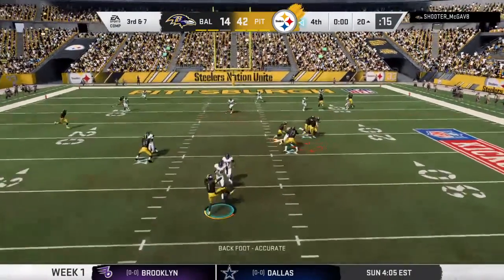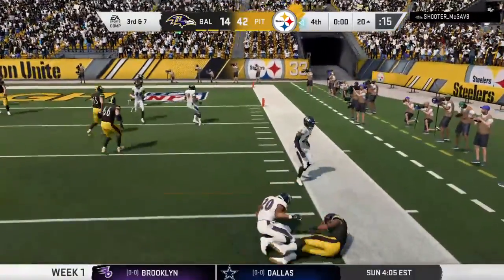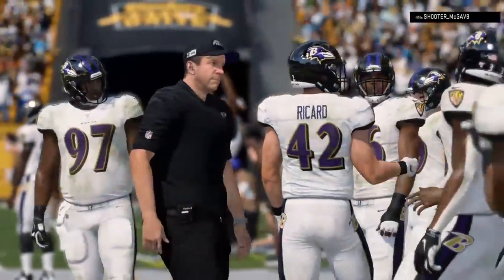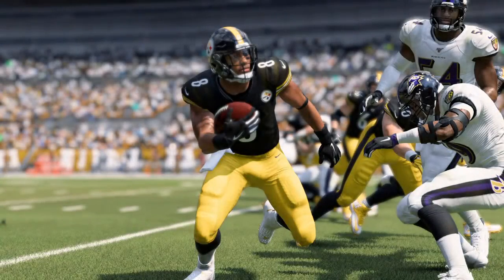On 3rd down, he'll drop to throw. They'll set up the screen to Barkley. And they're going to mark him down short, maybe by about a yard, if that. So this one in the win column for the Pittsburgh Steelers. And with that, our journey begins, Charles.